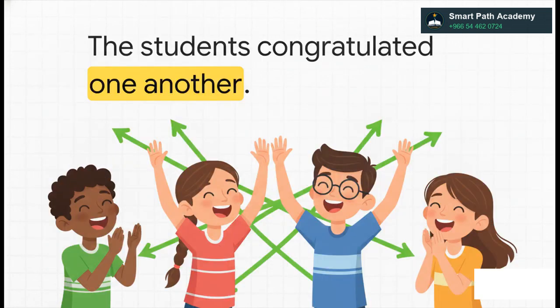But what happens when that action spreads out? If you've got a whole busy classroom of students celebrating, meaning 3 or more people, we upgrade our phrase to one another. So just 2 people, you use each other. A group of 3 or more, you use one another. Seriously, it really is that straightforward.